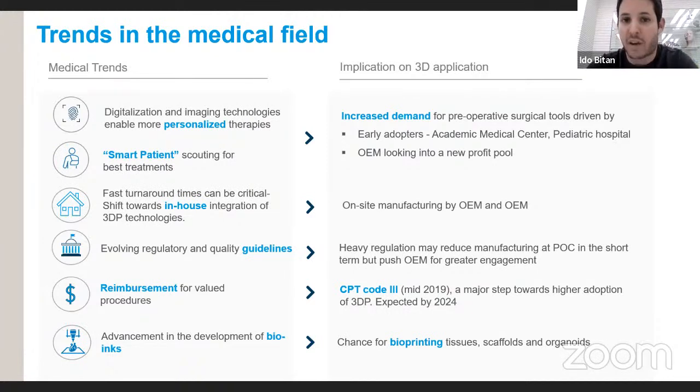Another thing that we see as a big and impactful trend is bringing the technology in-house. A lot of hospitals used to work in collaboration with service providers, with service bureaus, with other companies that would print the models for them or create models for them. We see a lot of change in that field, with hospitals wanting to hold everything inside. So bring the technology in, bring the knowledge on how to create these models, and have full control of the whole process.